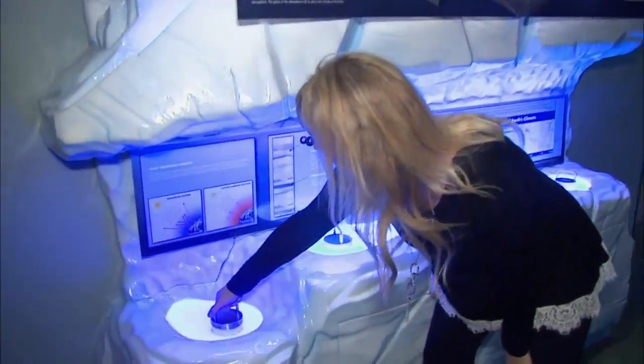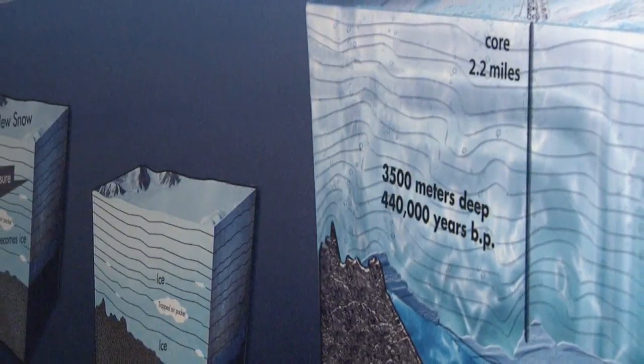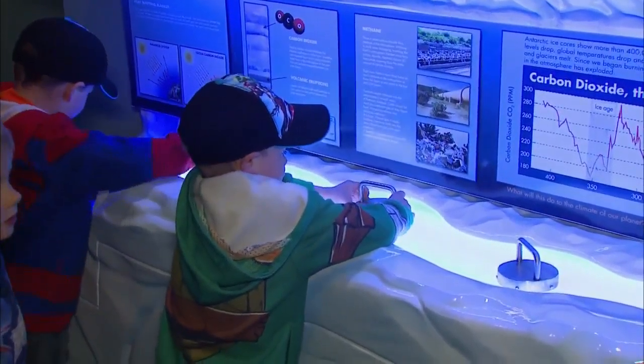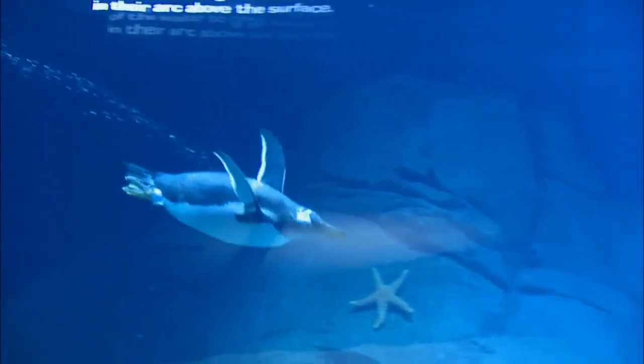Then we exit to this big iceberg-looking area. We can just learn more information. So over here is a nice science area explaining how heat is trapped, how volcanic eruptions affect gases, and what they're doing to research the penguins, collect data on them.